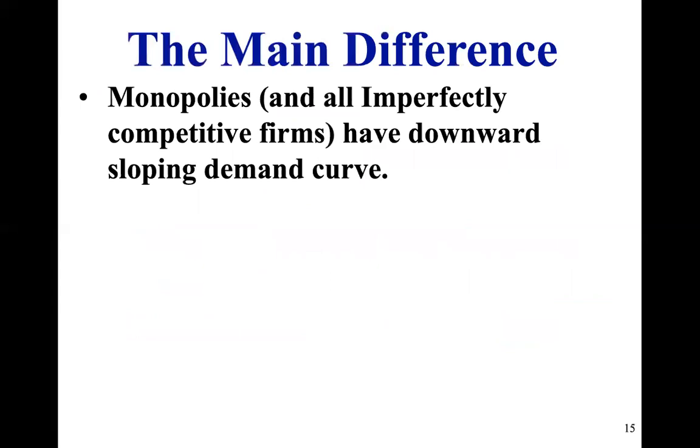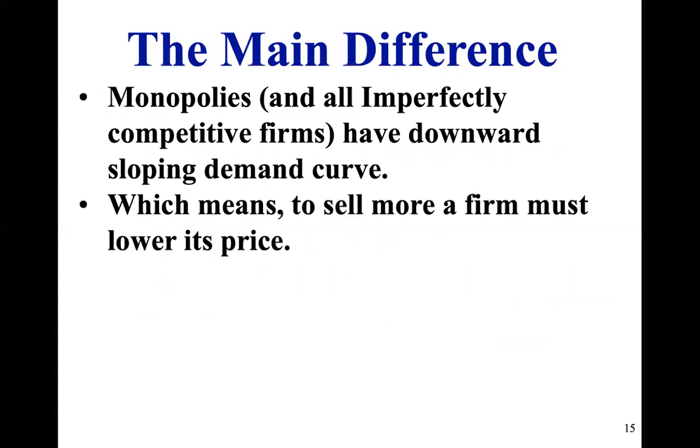Okay, so what about the main difference? What about the bad news? Okay, the bad news is that monopolies have a downward sloping demand curve. So unlike perfect competition where our old friend Mr. Darp came in as a straight horizontal line, monopolies are going to have a downward sloping demand curve.